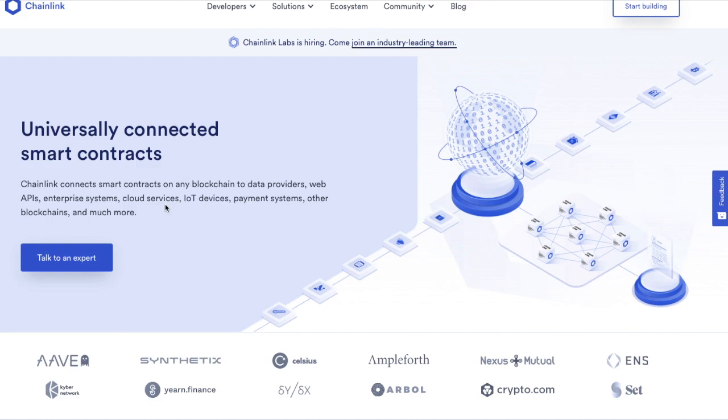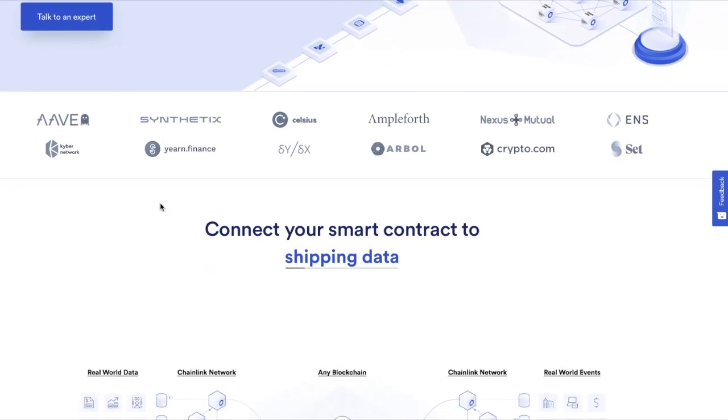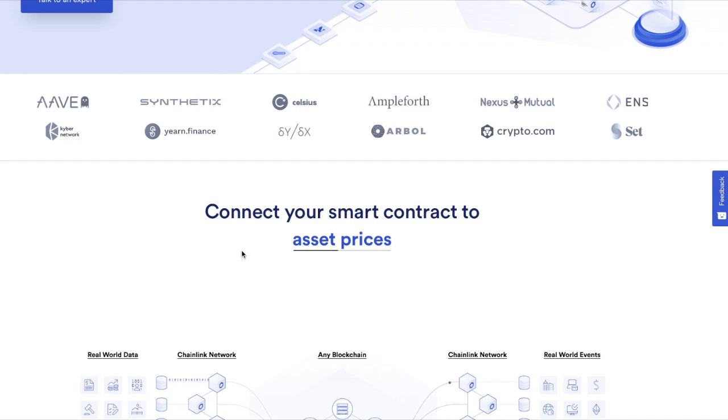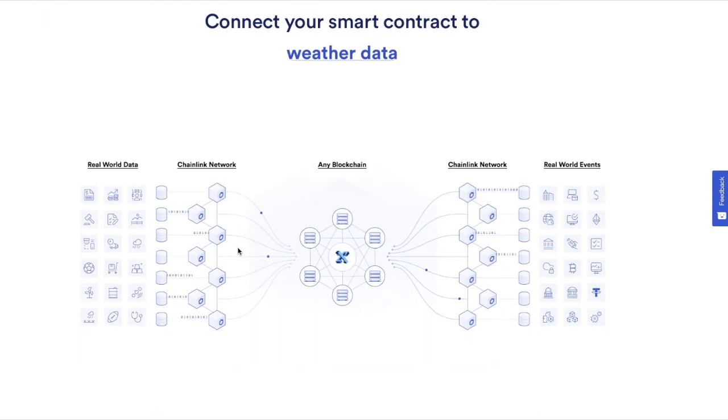Okay, so this is really getting into the essence of what Chainlink is. It's giving you the ability to leverage data coming from our past methods of holding data and moving it to a blockchain, or moving data from another blockchain to this blockchain. So this is again a data transfer mechanism. And here they start talking about the kinds of data that are there: asset prices, sports data, medical data. And I think the graphic here that talks about connecting your smart contract to any of these different kinds of data does a very good job of explaining it.